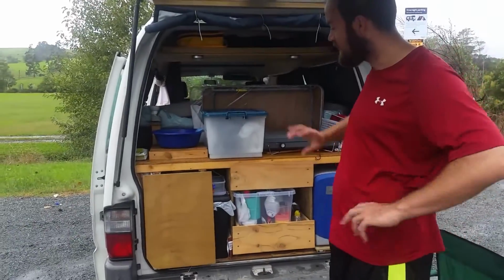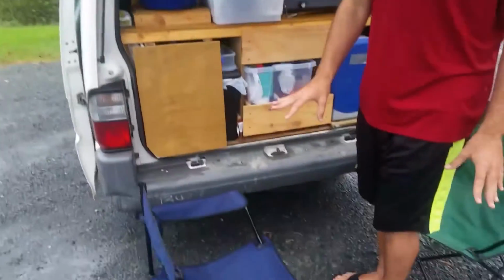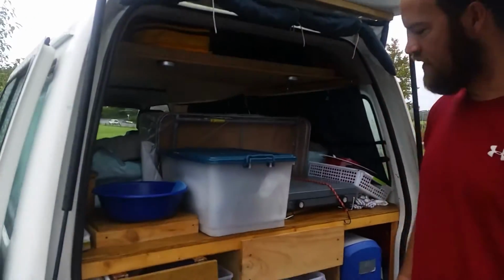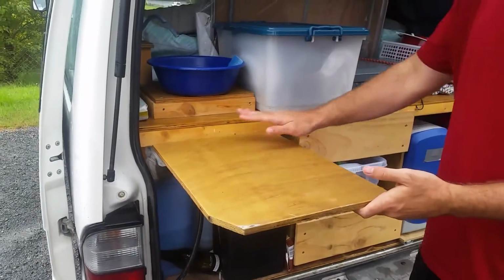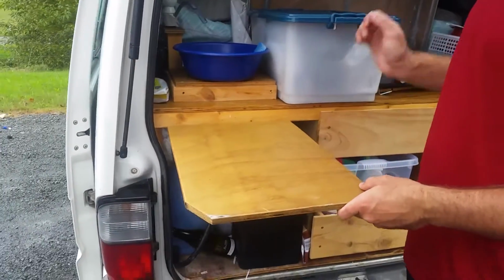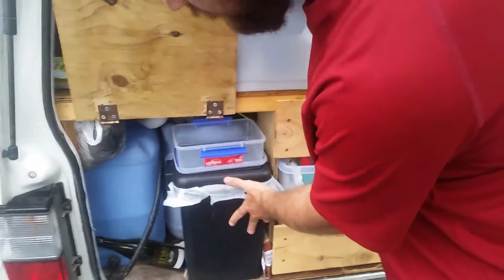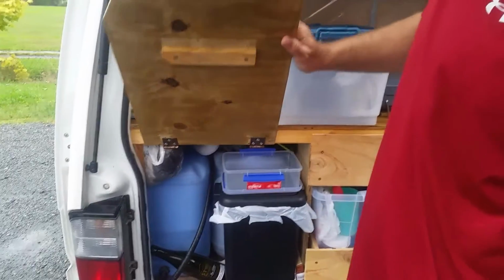And this is the back of our van. We have the chairs out because we just had a nice breakfast here under cover so it's not raining. Over here you have what pops out to be an extra table to use while you're cooking. And underneath you got the trash can and some storage for the water. You got the fresh water and gray water tanks.